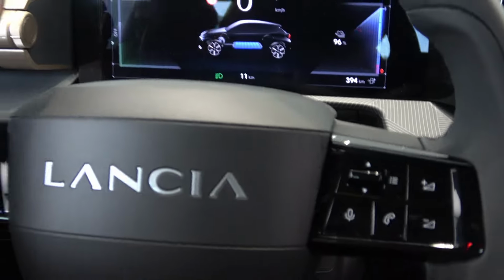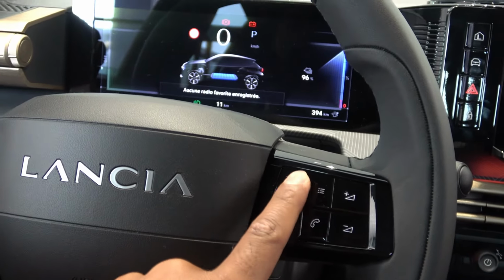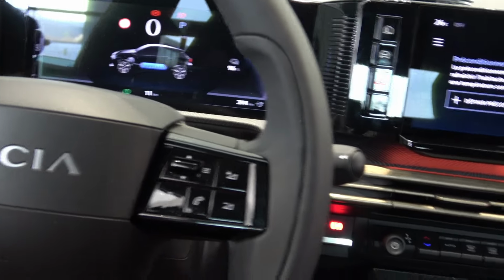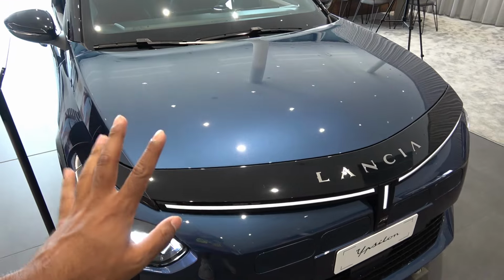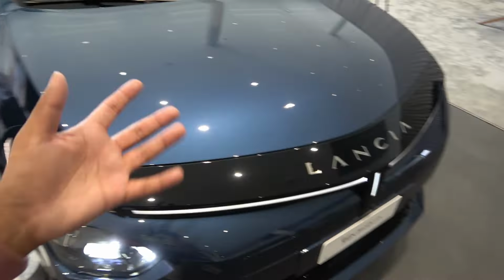And the instrument cluster is digital, but that's expected for today's generation. It's fine. It's good. Now, because this is just a demo car, it seems like I can't work around the instrument cluster much. But it's great. I mean, so far, I'm very impressed. My apologies, everyone. This particular Lancia Ypsilon costs 40,000 euros. But I was so overwhelmed by the design that I forgot to study the table properly.